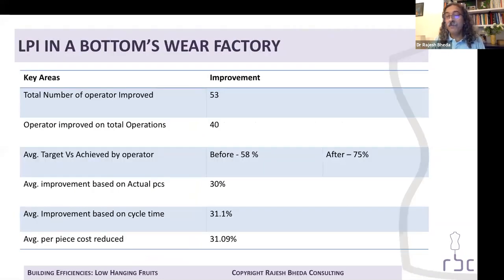Here is an example of another factory. So low performer improvement in the bottomswear factory, another country. In this factory, about 53 operators' performance was improved, which involved about 40 operations. That means in some operations, more than one operator was trained. Existing operators were working, drawing their salaries.